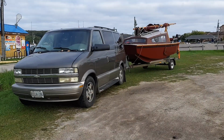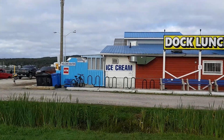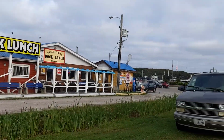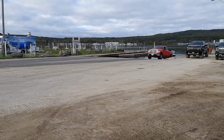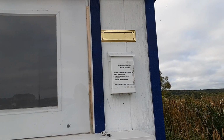So, good morning. I'm here in Penetang, dock lunch here, and not a stick of wind. Flags are limp. Gradually get myself going, take a look at the dock. Self-register after hours, insert appropriate amount of cash.